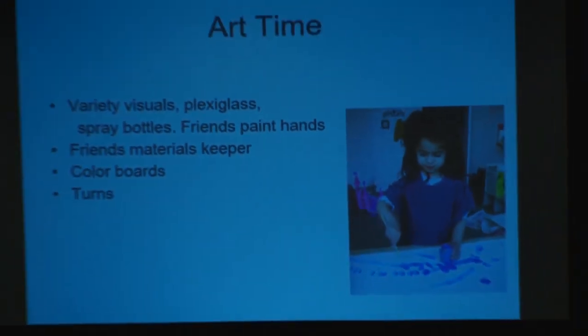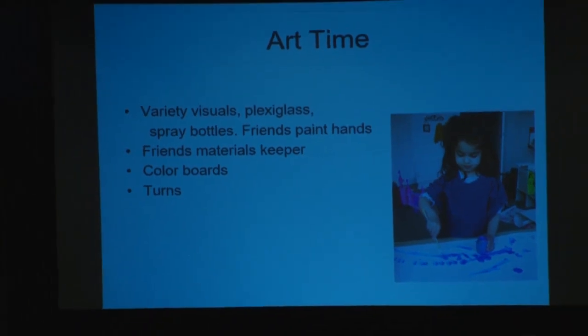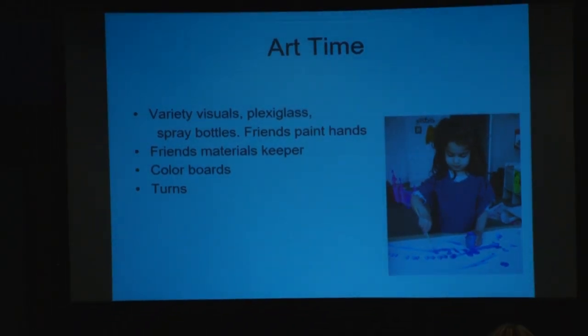Yeah. So we're going to fly through these next few slides because we are running really short on time. Art time, you can do a whole bunch of different things with the different types of taking turns and using different mediums in order to utilize the different materials in art time.